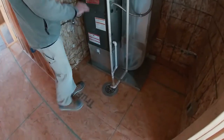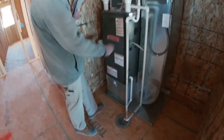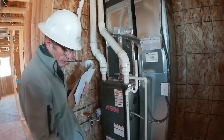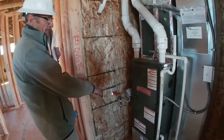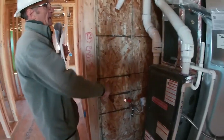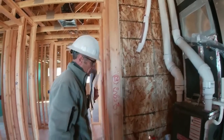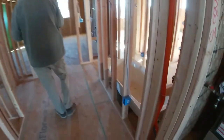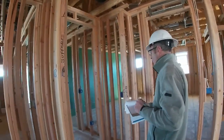We've got an emergency collection pan underneath the furnace. We have condensate piping going all the way into a floor drain, which goes all the way down to the basement. We've got the gas shut off for the furnace here. These are the air conditioning connection lines which go to the furnace. Power service outlets around. Okay, now these lights in this hallway I've got on a 4-way switch.